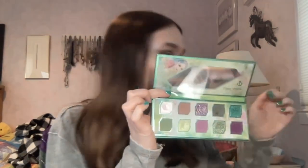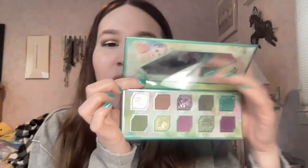Now, with this palette, I really do love the shimmers in this palette. I do think that they're stunning. I really do love the color story. But for me, it's just simply the matte quality in this palette is truly really not that good. And it's upsetting because I just want to grab a tissue. I really thought I was going to love this palette.